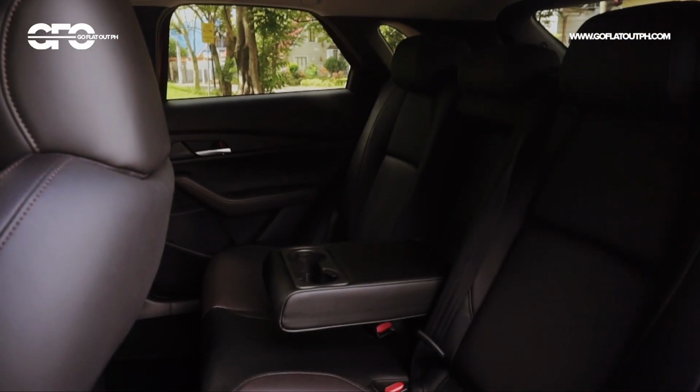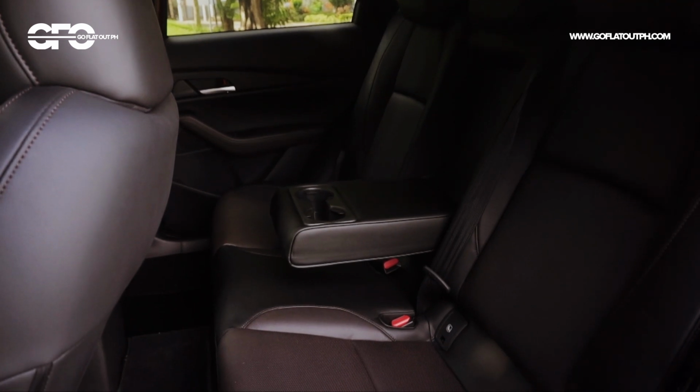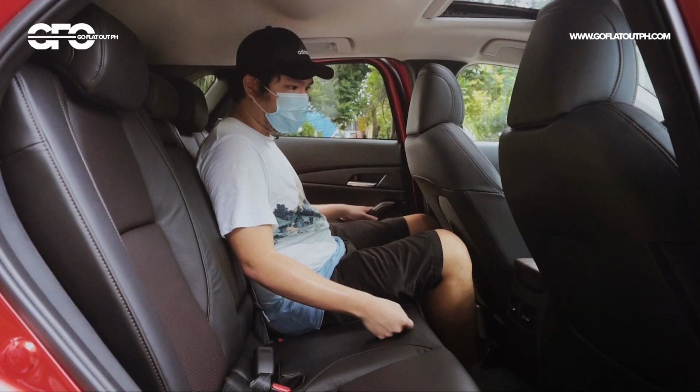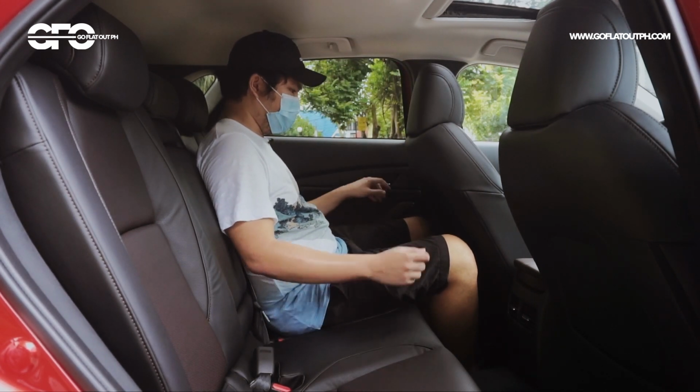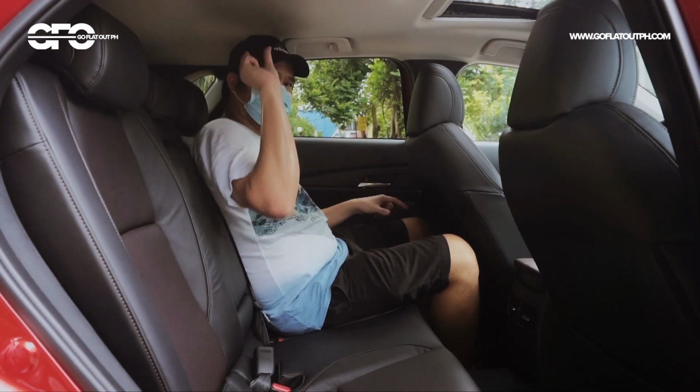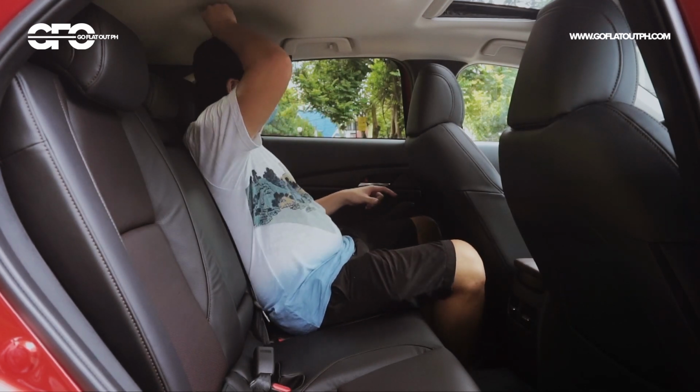Ngayon naman, dumako tayo sa likod. Kamusta nga naman ang second row space? So in terms of rear seat space, I only have this much amount of leg room, and my headroom is medyo ganitong kaunti na lang siya.